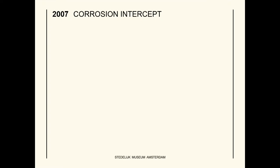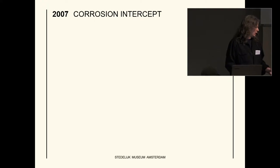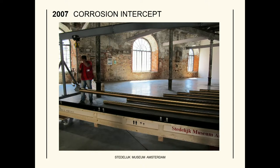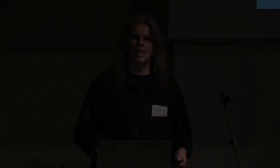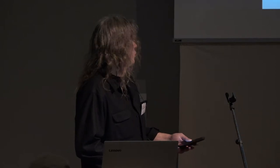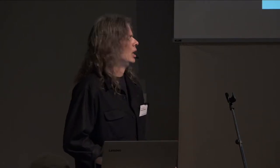You can say that my network, which we're talking about today, started in 2007. Corrosion Intercept was a new material on the market. One of the companies that I buy materials from approached me that they had a new packing material. It was very difficult and technical, so they offered me to have a specialist come and do a presentation about the material. It's an active material that works in a really technical way.